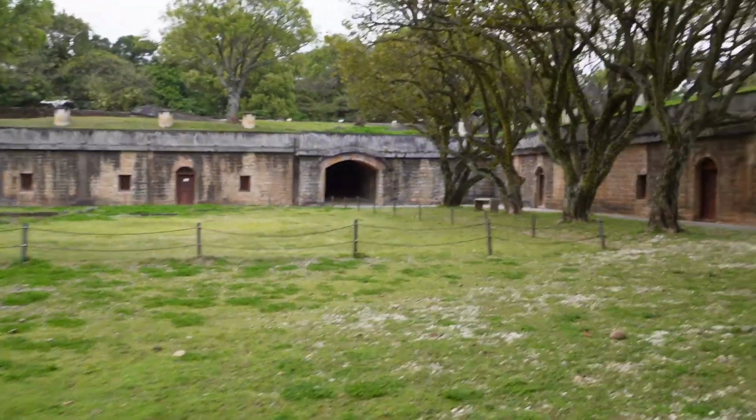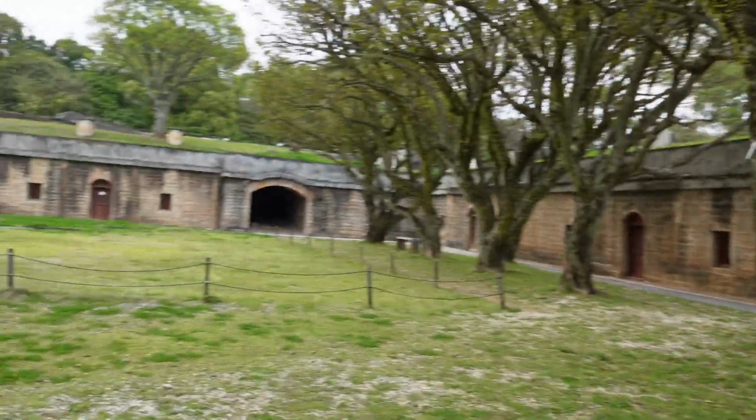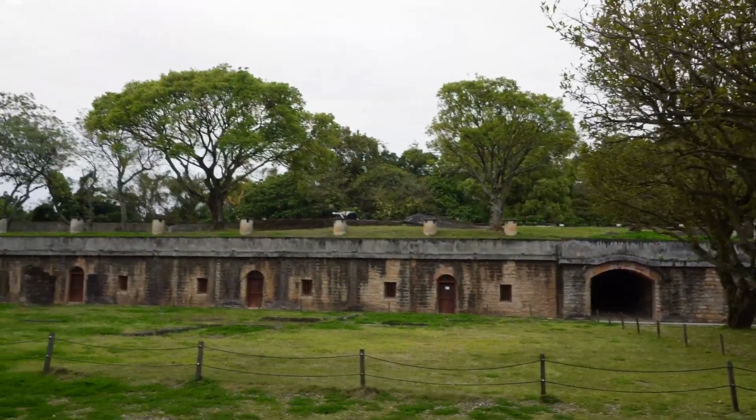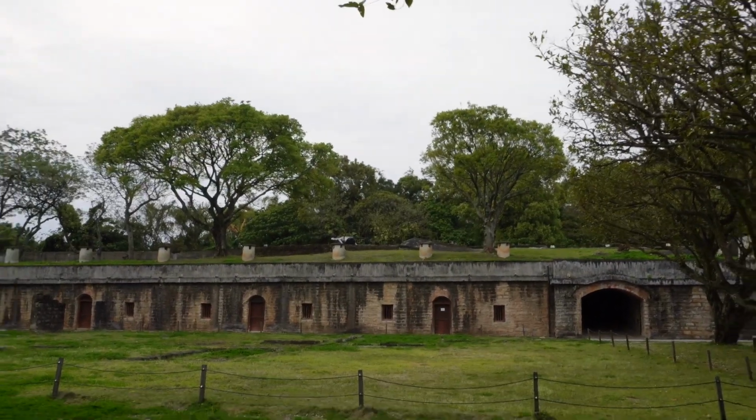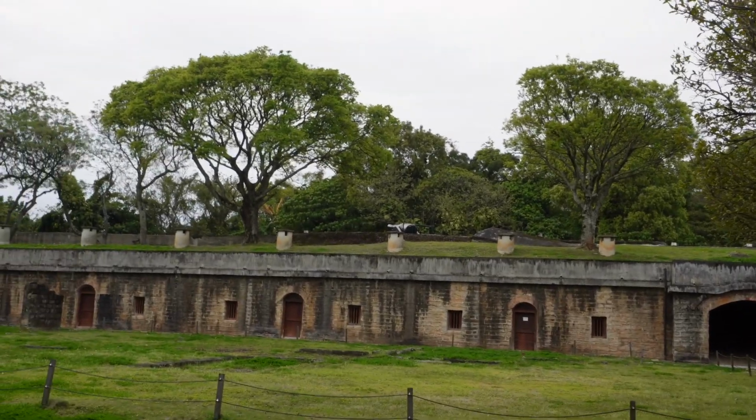So there's a couple of very dark rooms around the perimeter, and obviously all the really cool old trees, and it goes around in a square, and obviously the cannons on the top as well. Yeah, you can see the cannons on the top on the far side there.